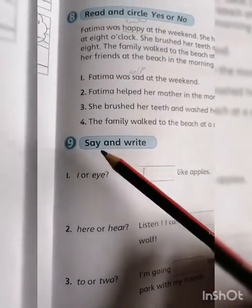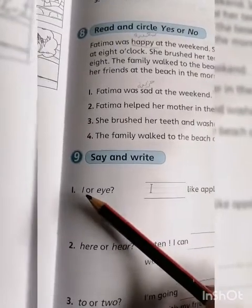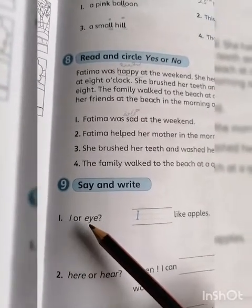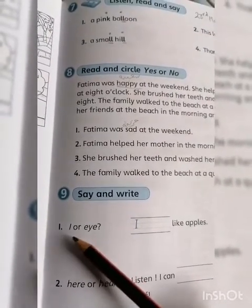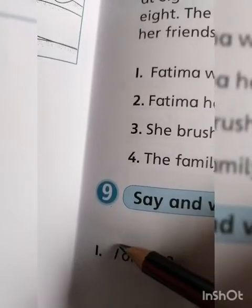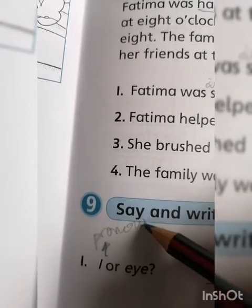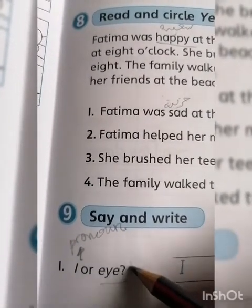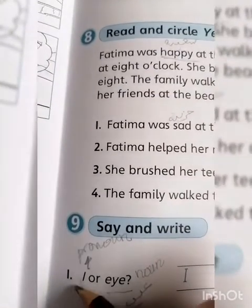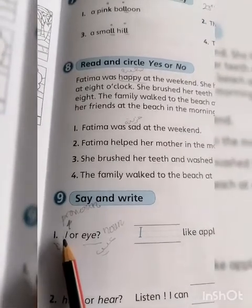Look at exercise 9. Say and write. Number one, we have I or eye. The same pronouncing. But I is a pronoun. But eye here is a noun. Of course, we should put I at the beginning of the sentence.